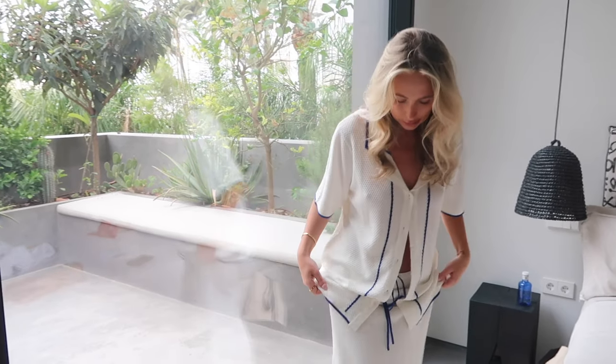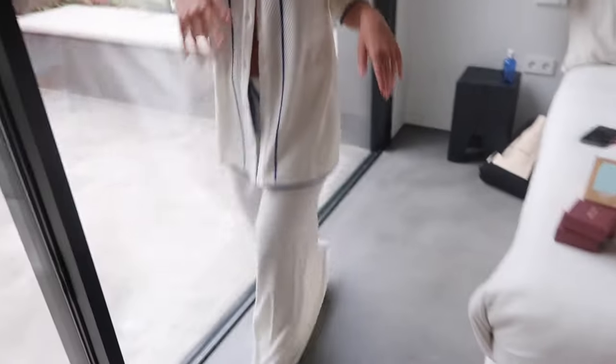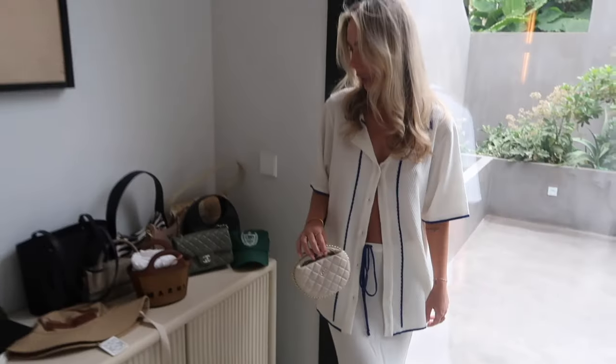I'm not going to go for shoes. No. Because we're just staying in. Beachy bag. So this is tonight's look. I want it to be comfortable. It's still cute. But if I was going out, what would you? Welcome to the accessory station. Welcome. I'd probably wear this one.